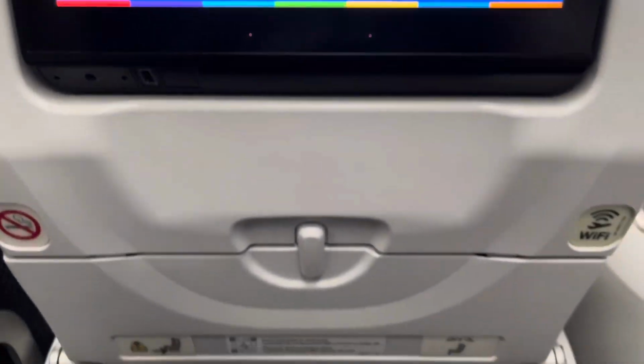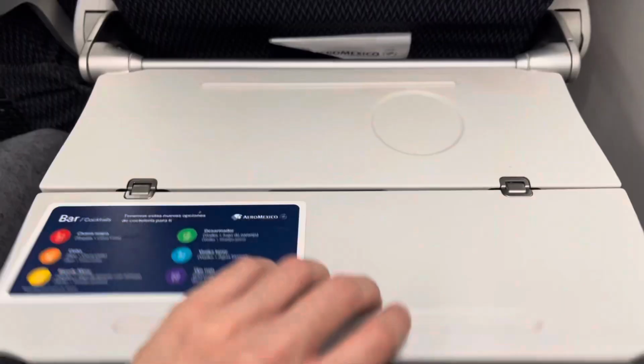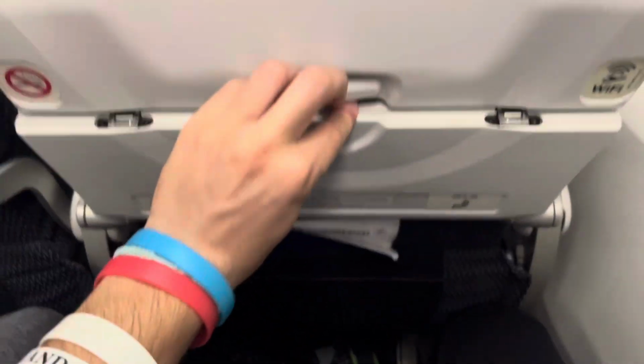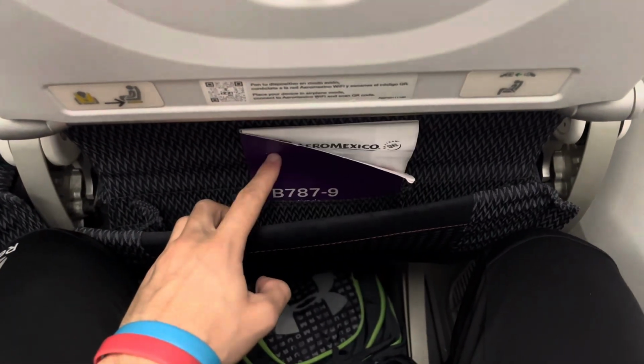As far as seat features go, it features an in-flight entertainment screen with USB and audio ports, as well as an adjustable tray table and a seat pocket with a division for the safety card, which I always find as a nice touch. There's also a universal power outlet below the seat.